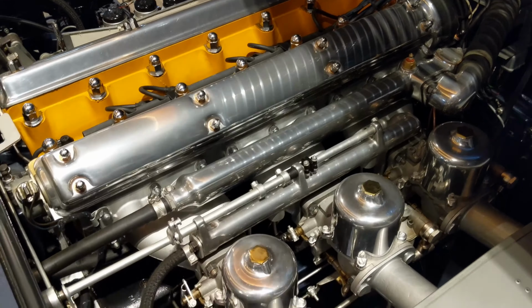I think RM Sotheby's did sell this car a number of years ago for $440,000. And they're looking for $400,000 to $500,000 for this. Reading between the lines, they're kind of looking for $450,000. It's probably where the reserve is at. Yeah, really loving this car.